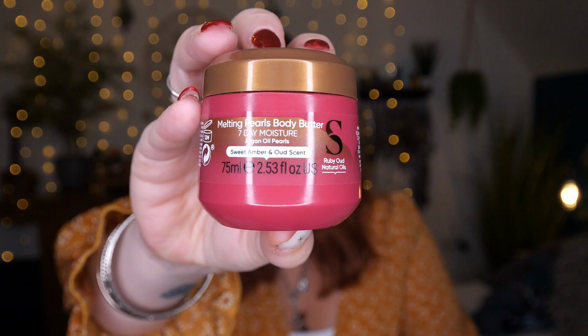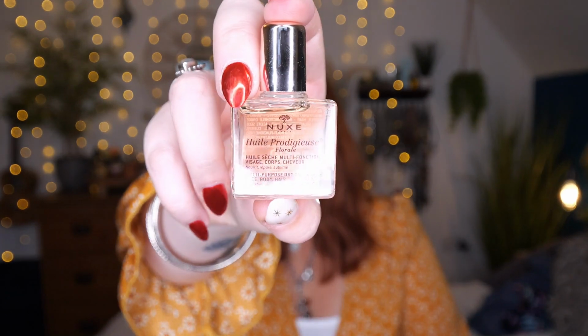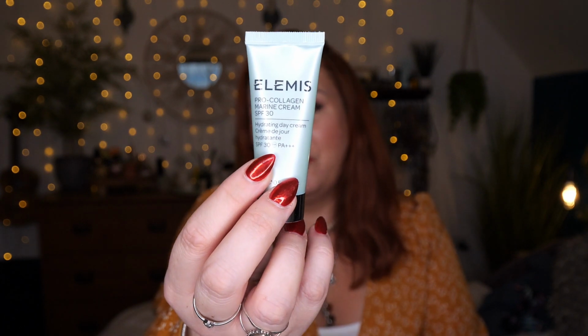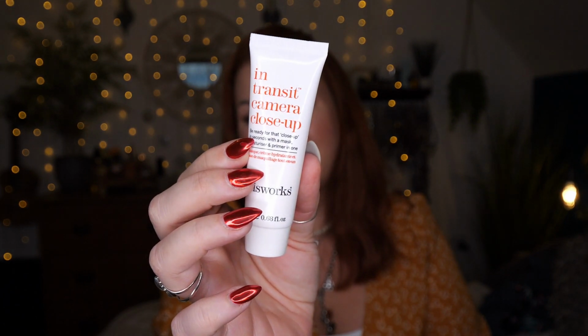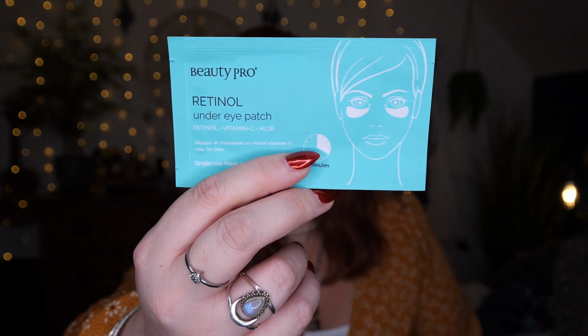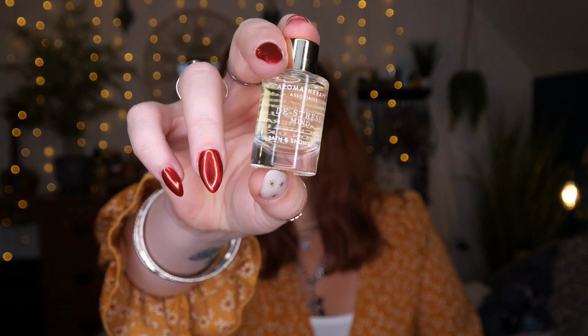So there you go. So those are all the products in this Next Mother's Day with Love beauty box. I'll just go through them all, giving you a bit of a recap. We've got a Sanctuary Spa body butter. We've got a Pixi Glow Tonic, an exfoliating toner. We've got a Nuxe Floral multi-purpose dry oil. We've got an ELEMIS Pro-Collagen Marine Moisturising Cream with SPF30. We've got a This Works In Transit Close-Up, a 3-in-1 product. Emma Hardie Moringa Cleansing Balm. Beauty Pro Under Eye Retinol Patches. And lastly, Aromatherapy Associates De-Stress Mind Bath and Body Oil.